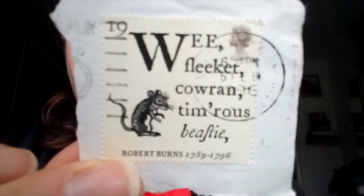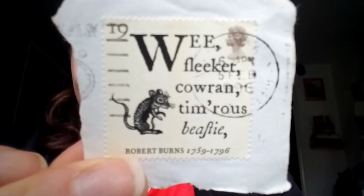I'm not going to be able to pronounce this. 19p. Wee sleekit, cowrin, tim'rous beastie. Robert Burns, 96. 13p Christmas stamp. Abolition of the slave trade. First class stamp.